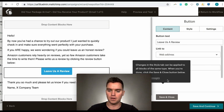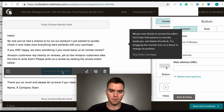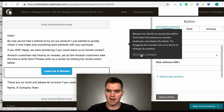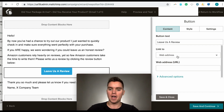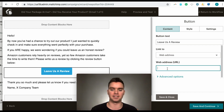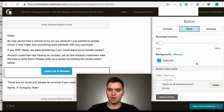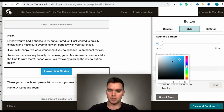It's going to link. Let me save and close that, see if it exits out. I'll go back to edit. We'll edit the button again. Trying to get out of this. There we go. Okay, so it's going to link to a web address. You want to make sure this is linked to the review section of your product listing. So you'll go ahead and enter that in here. Really simple to do. And then for style, let's see if we can change the coloring.